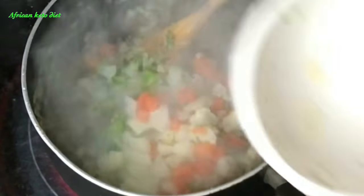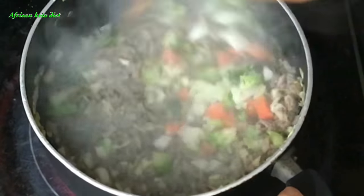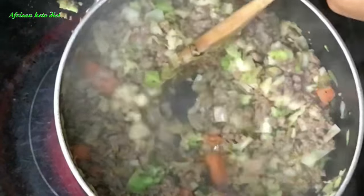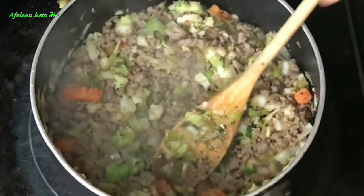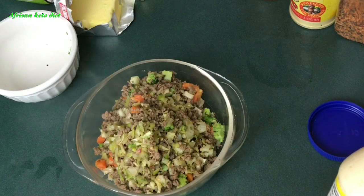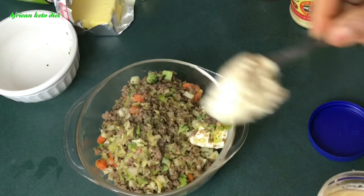And lastly, you taste it for seasoning to make sure it's up to par. I'm not going to cook this for long. That should do it. We're done. So while it's still hot, I'm gonna add some mayonnaise to it.